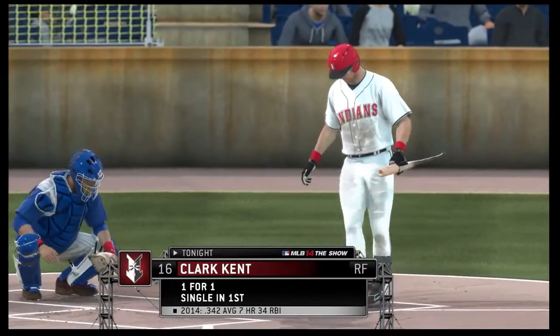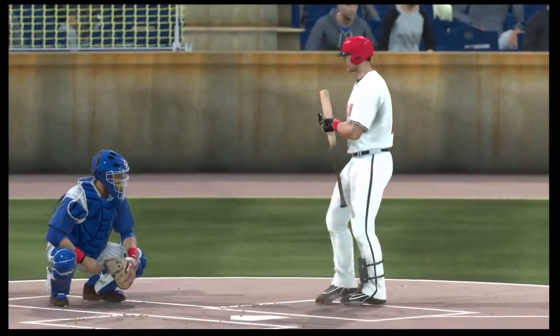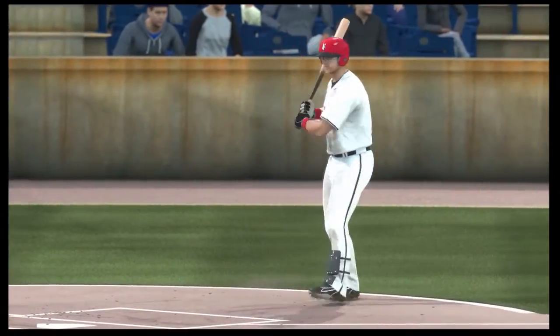Clark Kent will stand in. A base hit his first time around. Clark Kent.